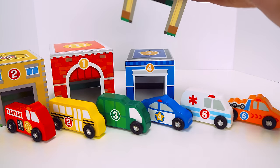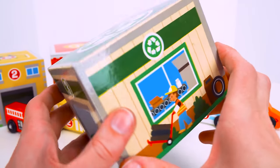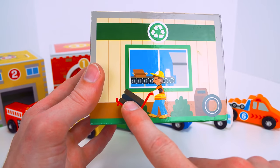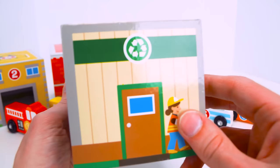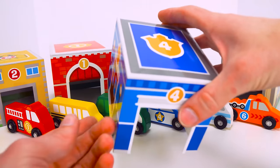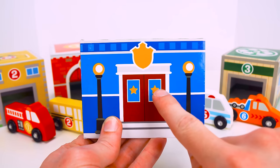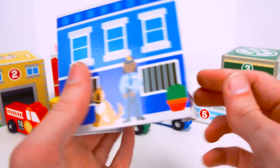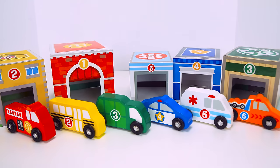Our next building is green and it has the recycle symbol on it. That must mean it has trash collectors recycling old items to turn them into new ones. That's really cool. And look at this one. It's a blue police station. It has a sheriff's badge on it and sheriff stars and a crossing guard to help you cross the street safely. So we'll put the police station right there.